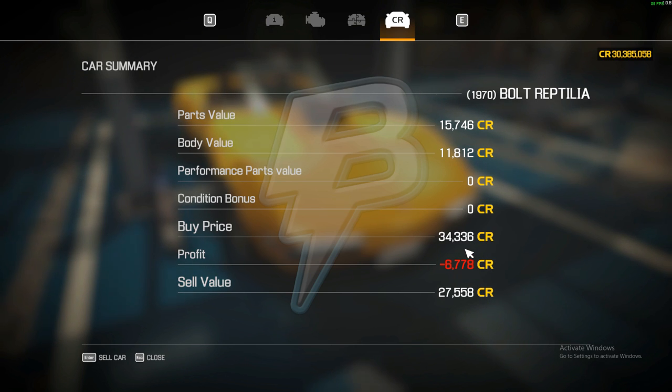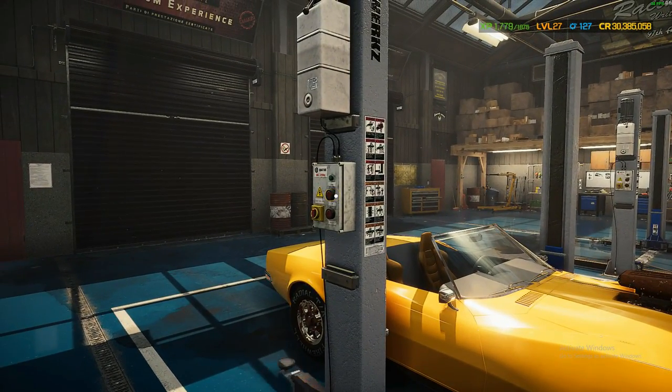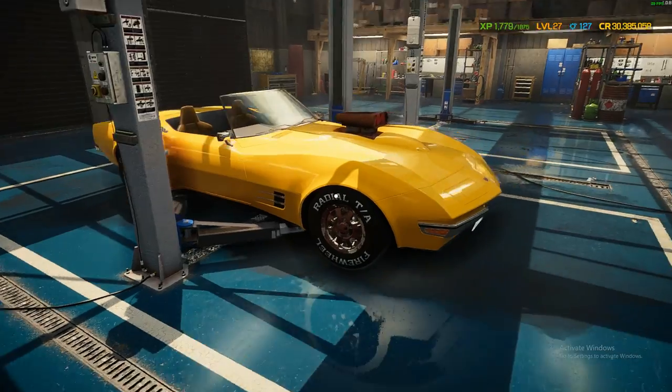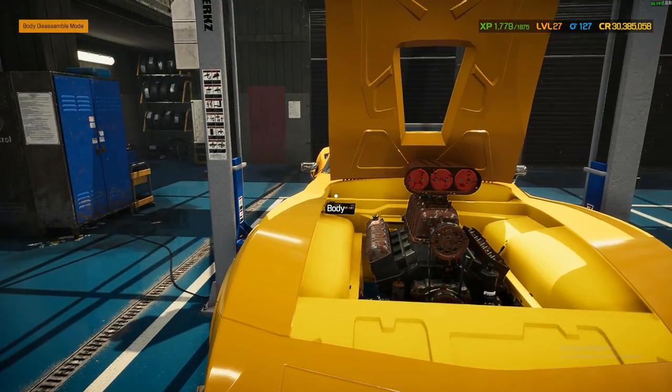Let's get everything out of here. Or off of this? I don't know. And we'll get it rebuilt. We'll fast forward real quick. And I'll see you on the other side, boys.